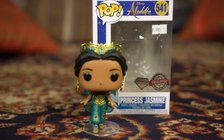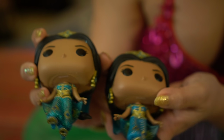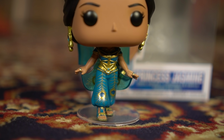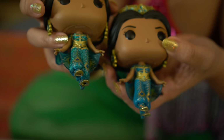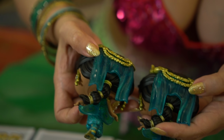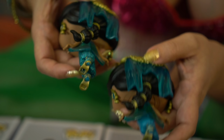And we have Princess Jasmine, who unfortunately doesn't really stand. So comparing the 2 lovely princesses, lovely ladies. We have some fancy glitter work on the special one, which is a diamond exclusive. Love her pants with a peacock design. Lots of jewelry and even some nice rings. Forgot to wear my rings. And then I love the jelly detail in her hair accessory. This is nicely glittered as well. The regular one doesn't have it, but the exclusive one has glitter on her veil and glitter on her pants.